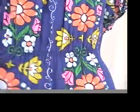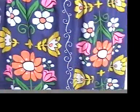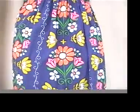It's very flexible at the waist. It measures 53 in length the way I have it hanging here, but you can raise it up near the waist where you want, of course. And it's just so flower power, flower child. Oh, it's lovely.